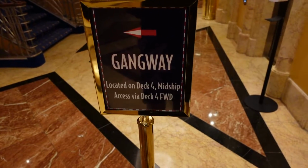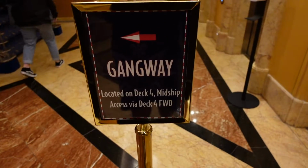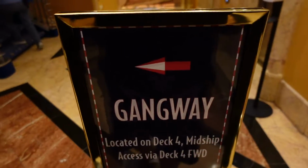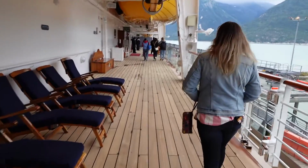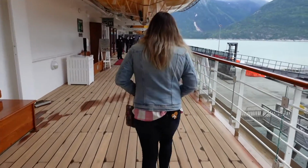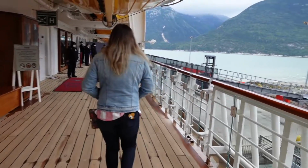So here's the sign for the gangway. It says it's that way, on deck 4. We're on deck 3. We're gonna figure it out. Let's try and get off the ship still. Okay, we found it. It was deck 4, midship. The arrow is just on the wrong floor. Anyway, what's outside? Pretty easy.